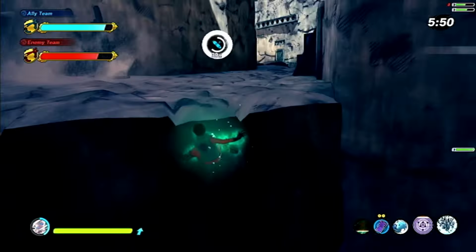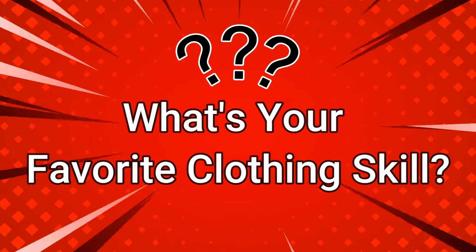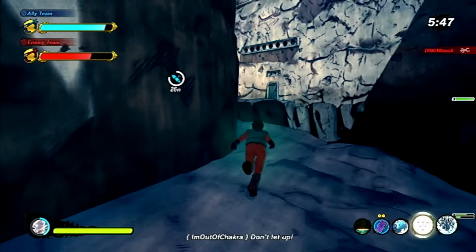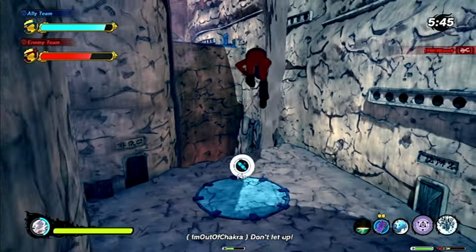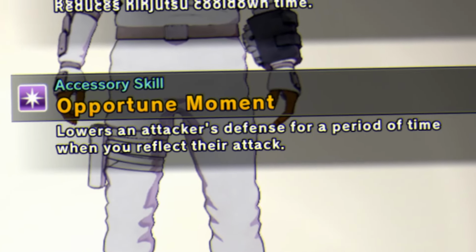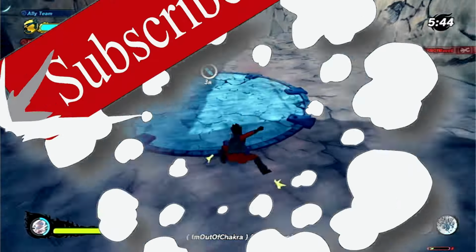But we gave y'all a long intro today, man, but that's gonna lead us into our anime question for today. What is your favorite clothing skill just in general in this game? What is one of the ones that you really enjoy? Me personally, I don't know if I have a favorite one, but I really do enjoy the ones that give you different effects whenever you reflect an attack. I really like how they implemented that into the game, man.